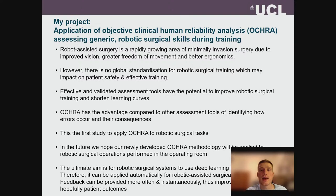The ultimate aim is that this OCRA methodology can be incorporated into the robotic machines, and they can provide immediate feedback and give feedback more often, thus improving surgical training and thus improving surgical patients' outcomes.